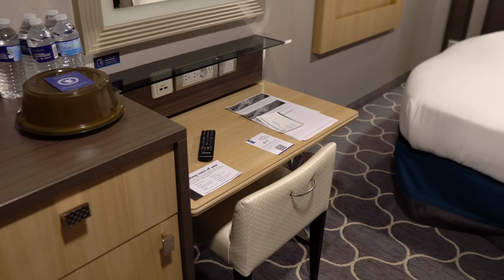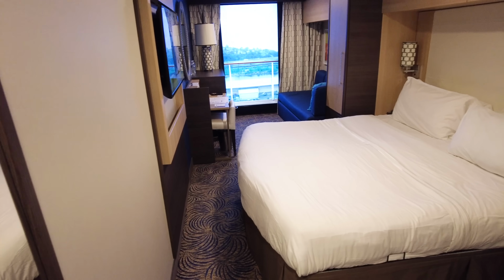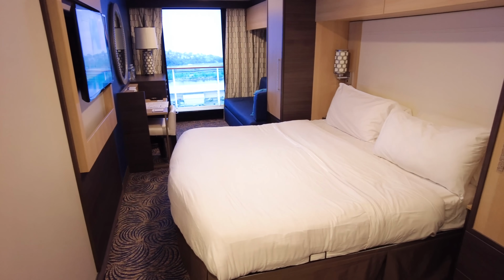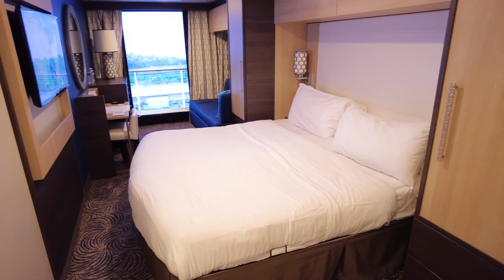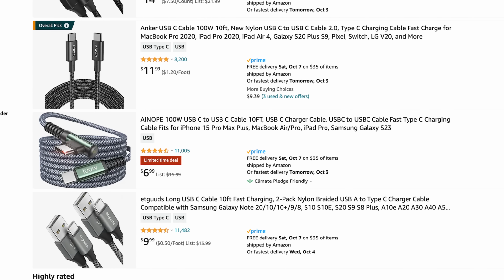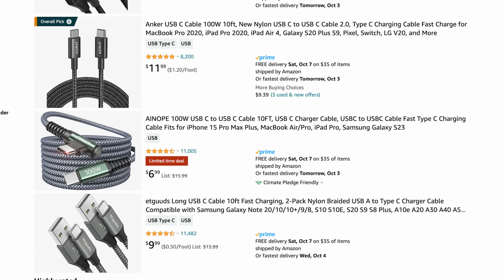Or better yet, when you wake up in the morning and the alarm goes off, you can just grab your phone as opposed to getting up and walking across the room to turn off the alarm. The longer the charging cable you have, the better off you'll be. Of course, you want to be careful navigating the cabin at night. You don't want to trip over that cord.